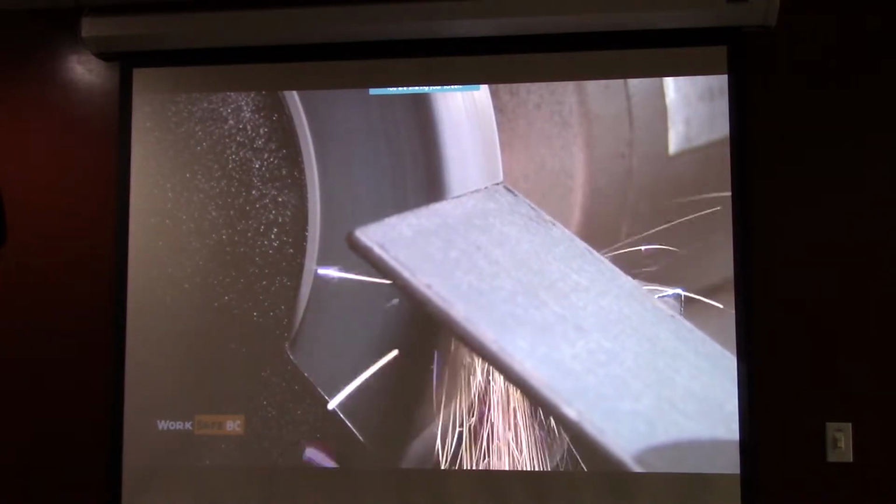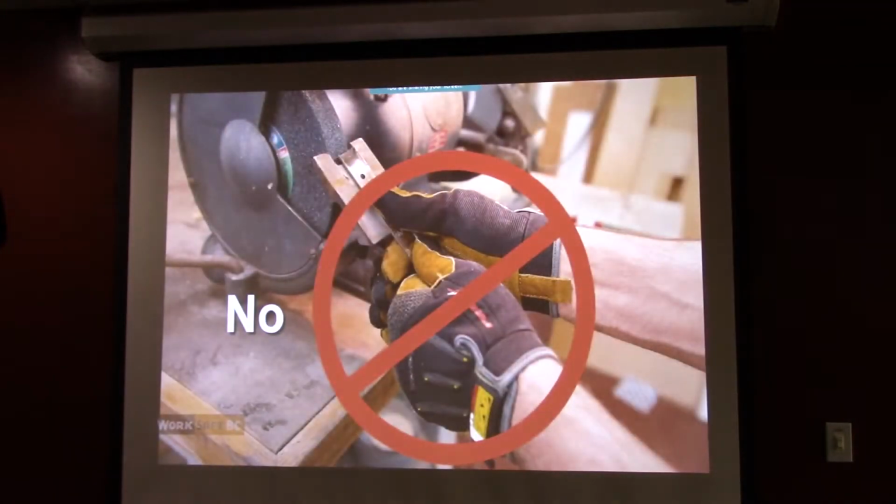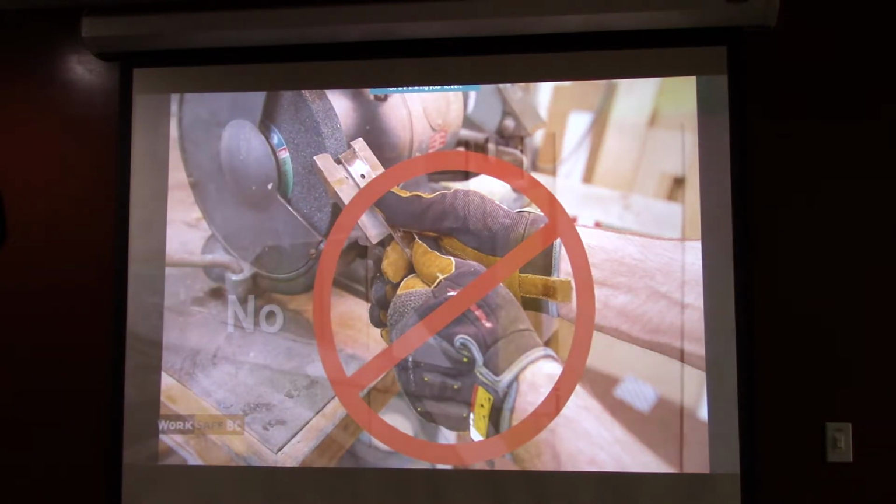Grinding metal on a bench grinder. Gloves? Yes or no? No. Gloves, even tight-fitting ones, should not be worn on operating bench or pedestal grinders.